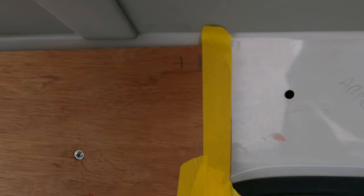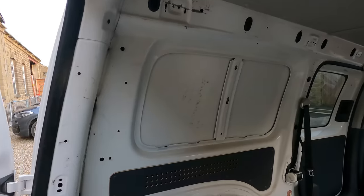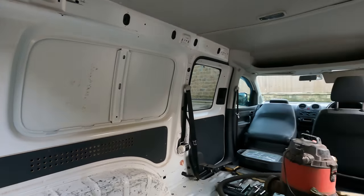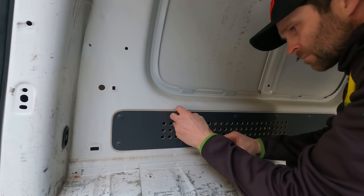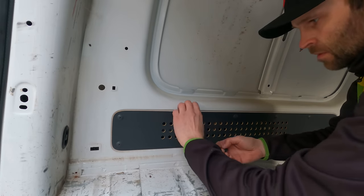I've also, on places where I need it to be a little bit more accurate, especially on these sections where there is a curve to the window, I've actually used some tape and formed it in tape, so then I can just draw around that to get it absolutely bob on. And this will be a complete nightmare to sort out later on, so I've given myself a fighting chance and I've thought ahead.